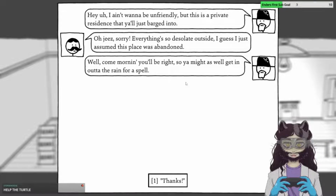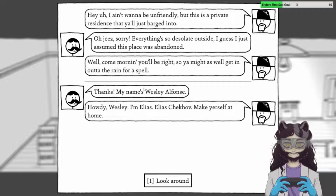Oh, I didn't mean to go inside. Hey, I don't want to be unfriendly, but this is a pirate residence that you just barged into. Oh, geez, sorry, everything's so desolate outside. I guess I just assumed this place was abandoned. Well, come morning, you'll be right, so might as well get in out of the rain for a spell. Thanks. My name's Wesley Alphonse. Howdy, Wesley. I'm Elias. Elias Chekhov. Would you say Elias or Elias? Elias sounds right. Make yourself at home.